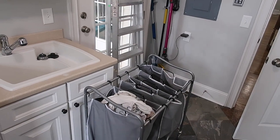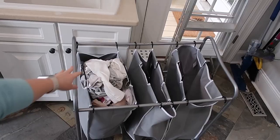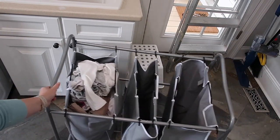Now I'm down to one load of clothes. I may do sheets today or I may do it tomorrow. Another cool thing about this clothes sorter is it's on wheels. I actually keep this in my bathroom and I just roll it in here when I'm ready to do the clothes.